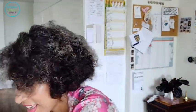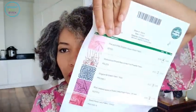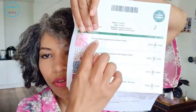Let's start off with the one that's catching my eye the most, immediately. Wow, this is pretty cool. This is an improvement from last time. They actually have a printed receipt with a picture of the fabric, a description of the fabric, how much it costs, and how many meters you got. That is a great innovation. I think that is pretty banging. That is really, really good.